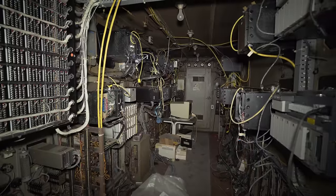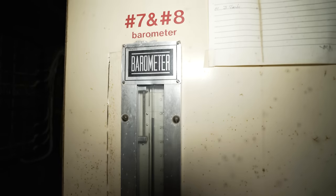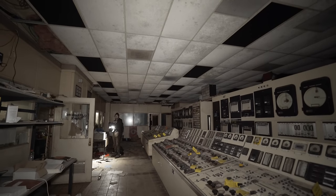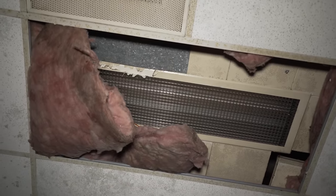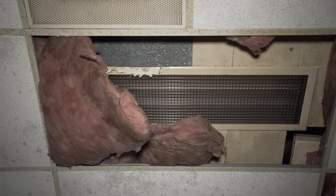Here's inside the control panel. Check it out. Another case of the drop ceiling being added after. You could see up in the original ceiling, and there's the original light right here. That's a much more 50s style ceiling. It looks a lot cooler in here with the original ceiling.